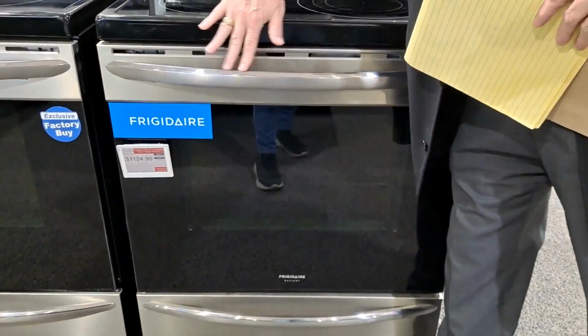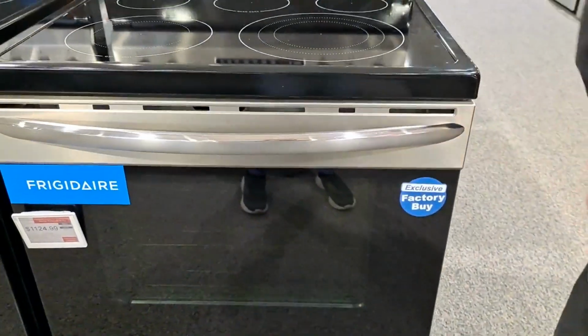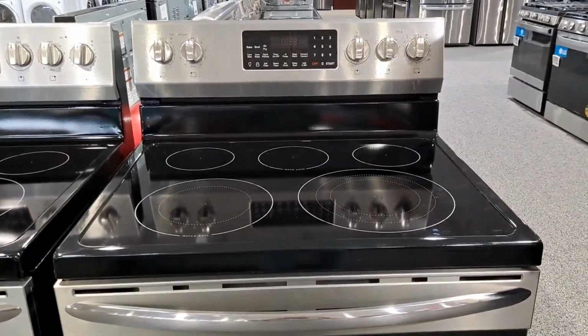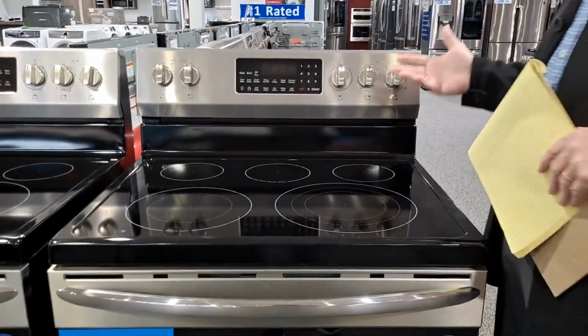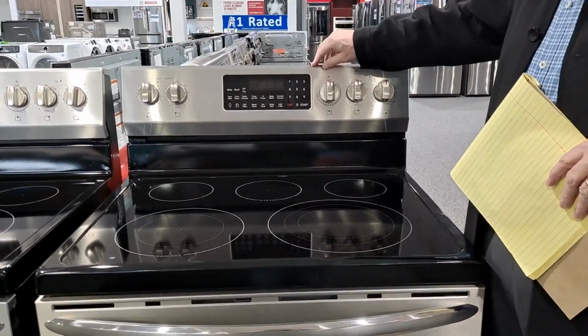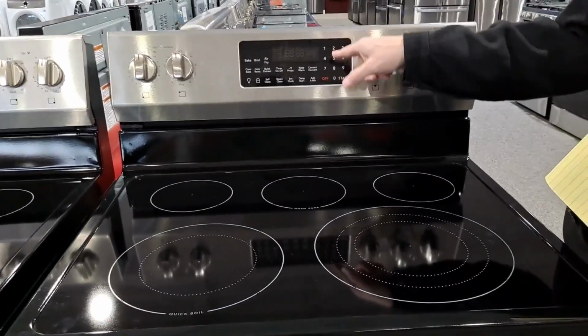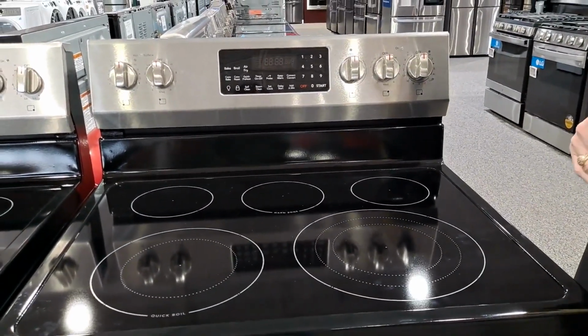So if we look at the handle here, can you see this handle has got this edged chrome look to it. Also, the stainless steel here is a smudge-proof stainless steel, so that means that it's going to be very resistant to leaving fingerprints behind. And if we take a look at some other things that are more advantaged on this one, where the last one had up and down arrows for temperature, this one you can actually key right in what temperature you want. So that's kind of nice as well.